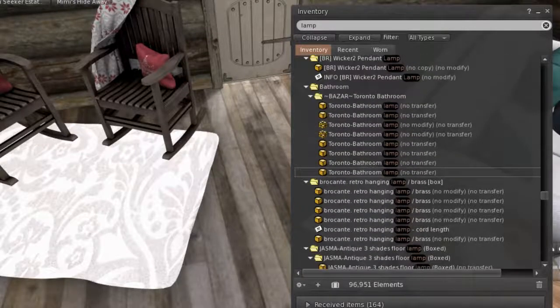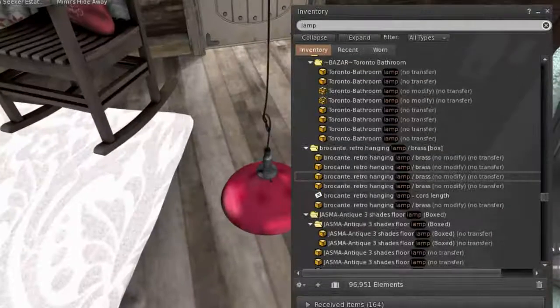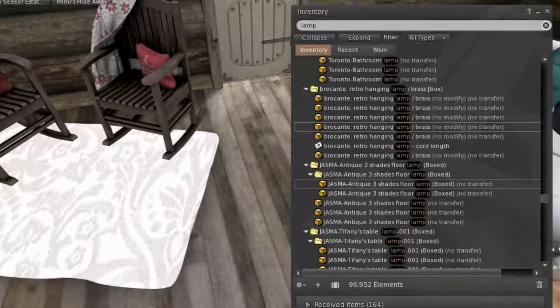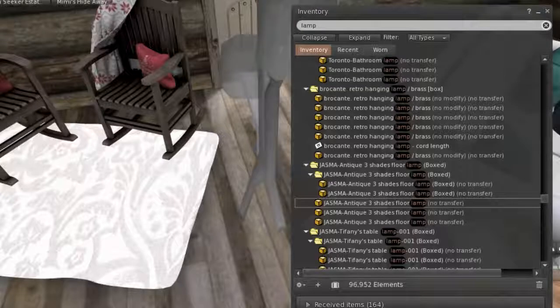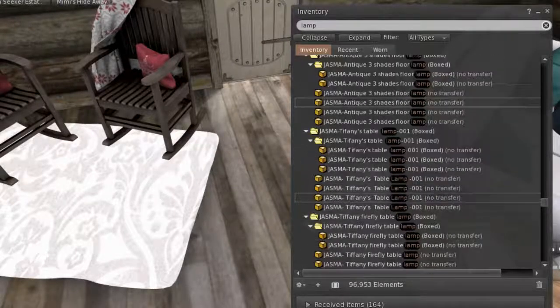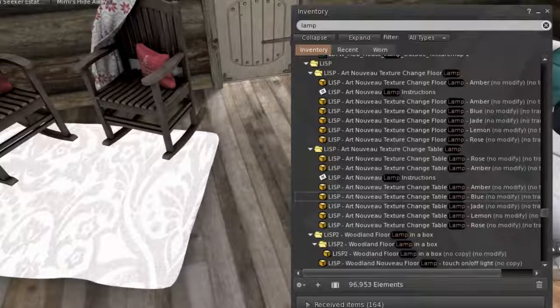Retro hanging lamp. Grass. I don't know if that'll work. I don't think that'll work. No. Oh, that is not gonna happen. Those are floor lamps. Table, changing table lamp. Let's see here.